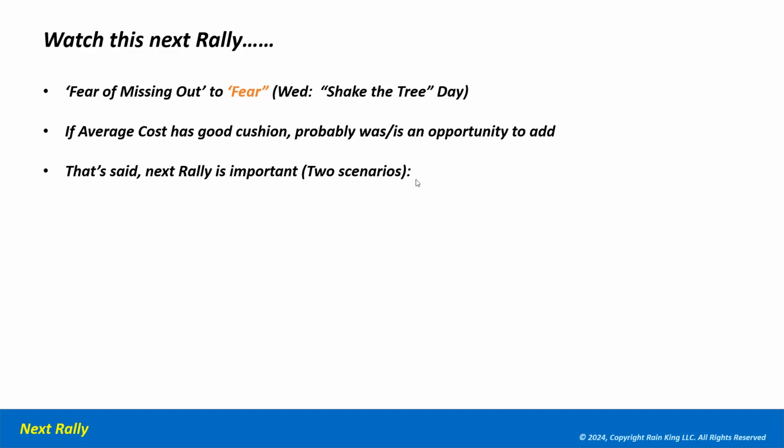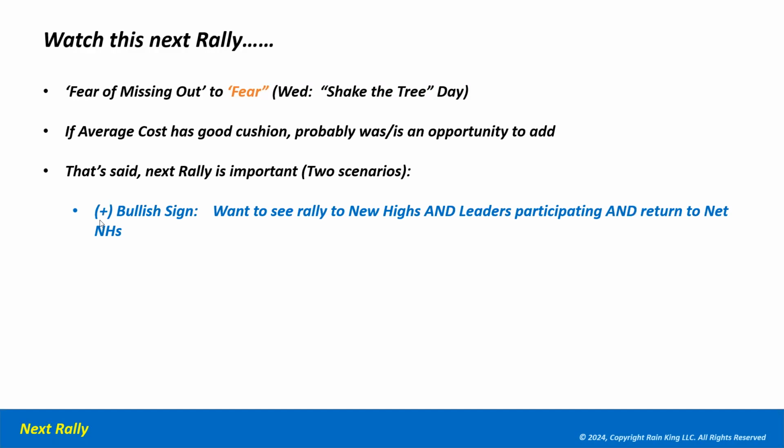I think there are two scenarios that we could have watching this rally. A bullish sign, a real positive sign, is we see the rally get to new highs, which we are seeing today in the NASDAQ. And these leaders are participating, and they're getting to new highs as well. And we are seeing that with AMD and Nutanix and some others. But the third leg to the stool is I want to see a return to net new highs.